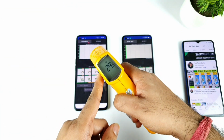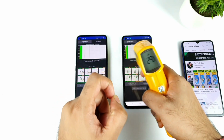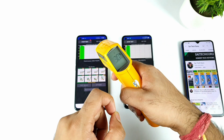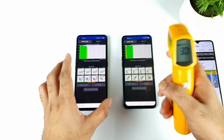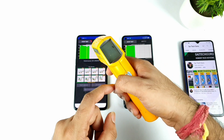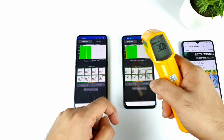And we should be able to see the temperatures. Both are exactly the same, point to point. Both phones are the same, as you can see friends, clearly. So pretty much the same, and we'll try to observe which phone increases to higher temperatures and at what rate, because that's another important thing. So 30.6 and 30.8 degrees Celsius, with GT mode and high performance mode on.